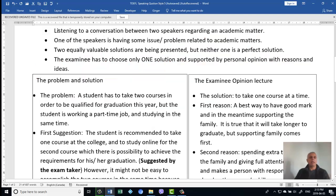Tips: you listen to a conversation between two speakers regarding an academic matter. One of the speakers is having some issue or problem related to academic matters. Two equally valuable solutions are presented, but neither one is a perfect solution. The examinee has to choose only one solution and support it with personal opinion, reasons and ideas.